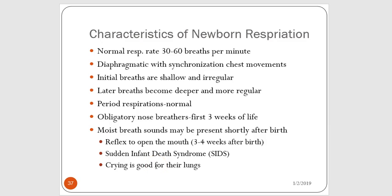When we talk about the characteristics of newborn respirations, remember, normal respirations are about 30 to 60 a minute. We talked about diaphragmatic synchronization of their chest movements. You should have equal rise and fall. You don't want seesaw types of respirations. The newborn baby's initial breaths are shallow and irregular, and as the baby gets older and develops more, their breathing will become deeper and more regular.